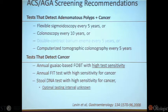So one of the issues with colorectal cancer is that we can detect polyps which lead to colorectal cancer using some of our modalities, but only detect cancer using others. And you can see here the tests that detect both polyps, the premalignant condition, and cancer are flexible sigmoidoscopy, colonoscopy, and CT colonography. Few people are doing double contrast barium enemas anymore these days.